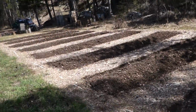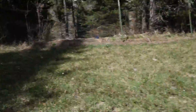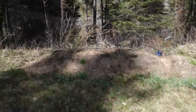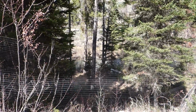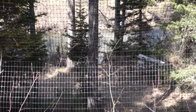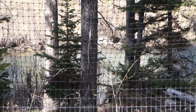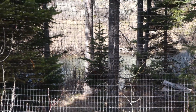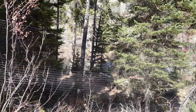The rest of it is totally empty at the moment. I do have some berry bushes over here. You can hear the creek ripping down there, if you can see it through the fence. It was higher a few days ago, and then we got some really cold nights with hard freezes, and it slowed down that runoff a little bit, but it's still high and muddy. And we'll probably be going back up again before it's done.